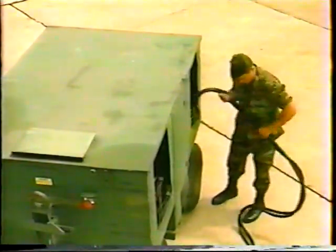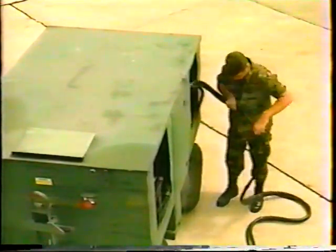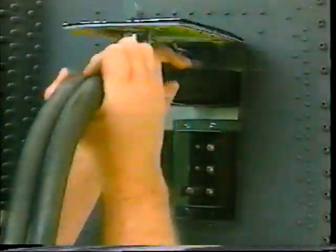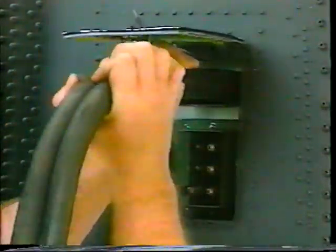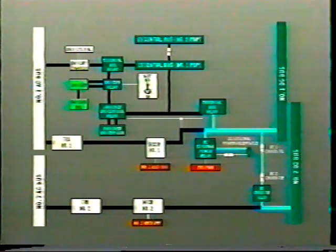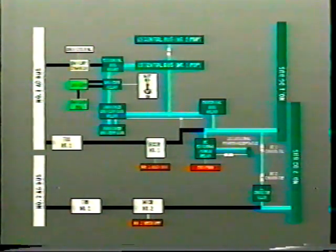That is by using external DC. When external 28 volts DC power is plugged into the aircraft, it energizes the DC external power relay in the number 1 PDP, connecting the external power to the number 1 DC bus and disconnecting the TRUs. This, in turn, powers all the DC buses except the battery bus.